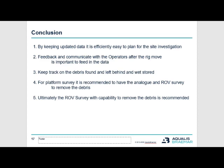Okay, these are the conclusions. Very simple: by keeping data updated, you can very efficiently plan for future site investigations. Important is the feedback and communication with the operators after the rig move, to feed into the survey people, so that would be good to update. Keep track of the debris found and left behind on the seabed. Sometimes you go to the platforms today, but then one month later you see those debris are still there.